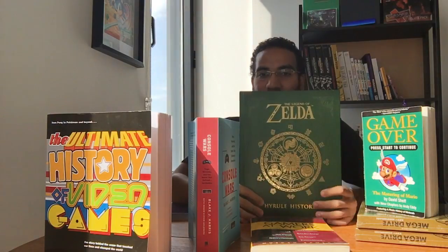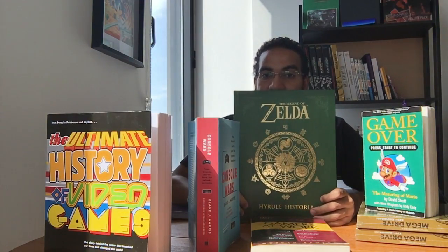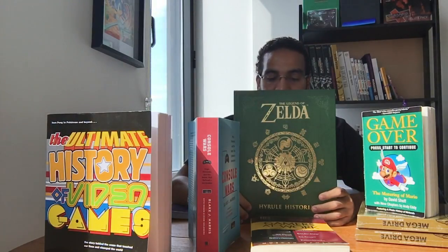So instead, I will show you an official Nintendo book, which is called The Legend of Zelda Hyrule Historia, or Hyrule Historia. I don't know how it is pronounced in English actually. And so, even though you have some bits of text here and there, it was also the first book to present an official timeline of the series, so it was really cool.